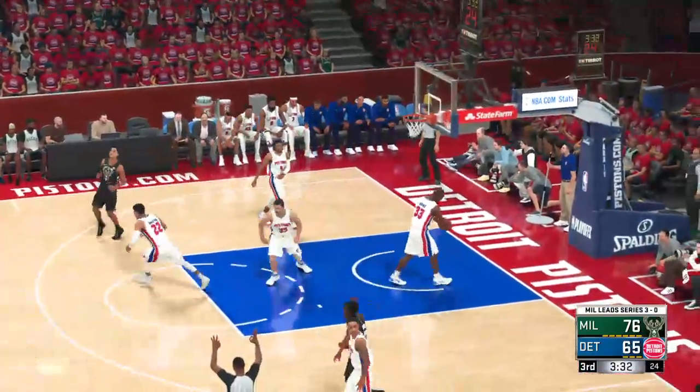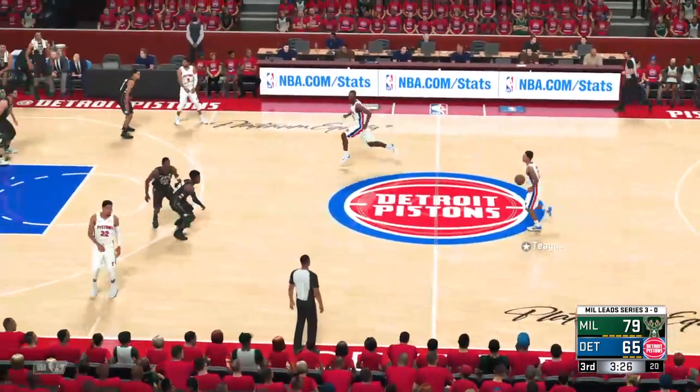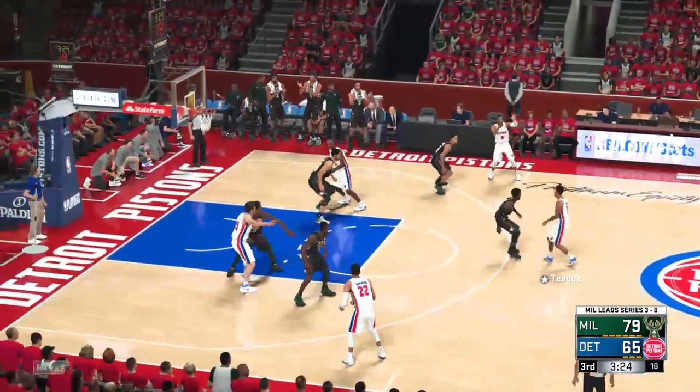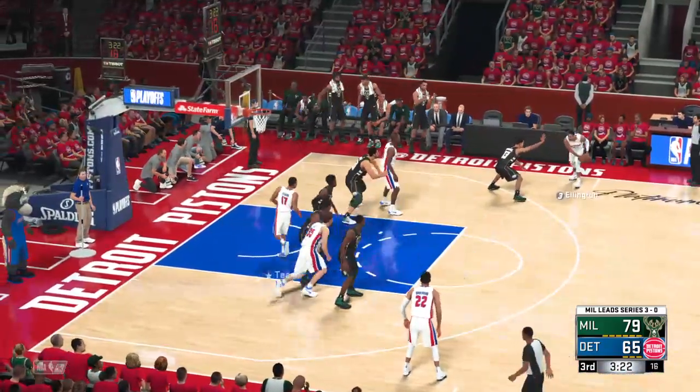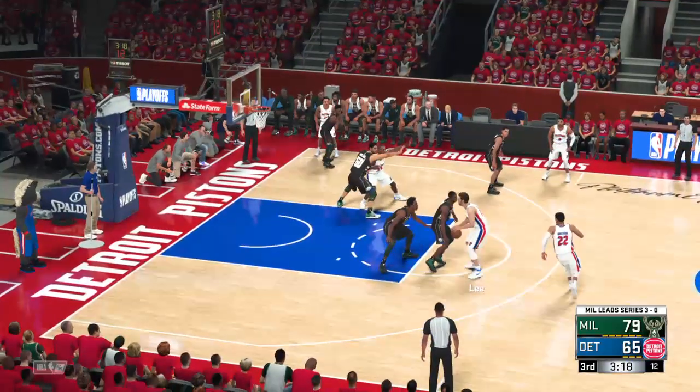Schroeder hits the three-point bomb. And the Bucks lead by 14. And since halftime, they have been locked and loaded from beyond. Yeah, forcing defenders to come out and guard them, which could open up driving lanes if they want to take advantage of that.